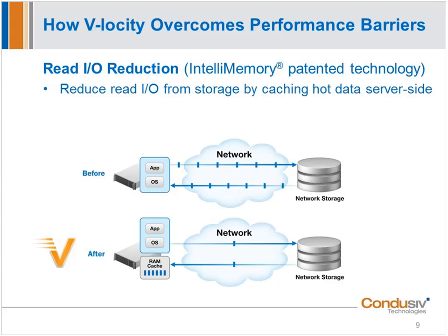Now, where this really comes into play is the SQL environment. That's where we really shine, Brian. Yeah, SQL actually has caching, but it does a very poor job. What it tends to do is take all the memory and load its databases in there, and a lot of those databases aren't even getting accessed. So it's not very smart in how it's using those resources.